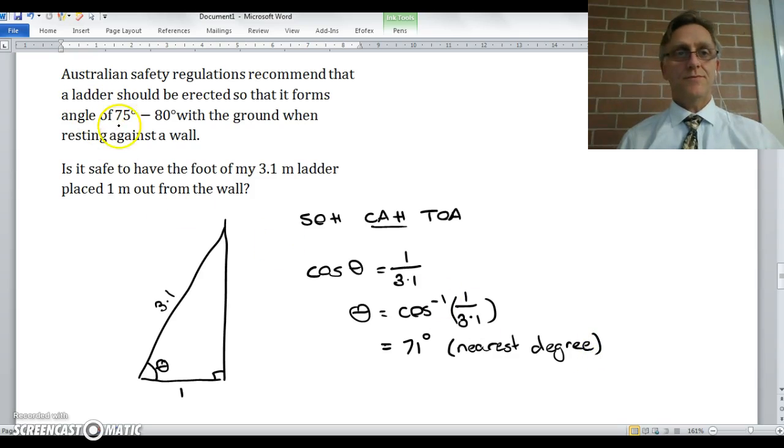Look at the question. It says between 75 and 80 degrees is safe. 71, you're only 4 degrees out. What do you reckon? Not safe.